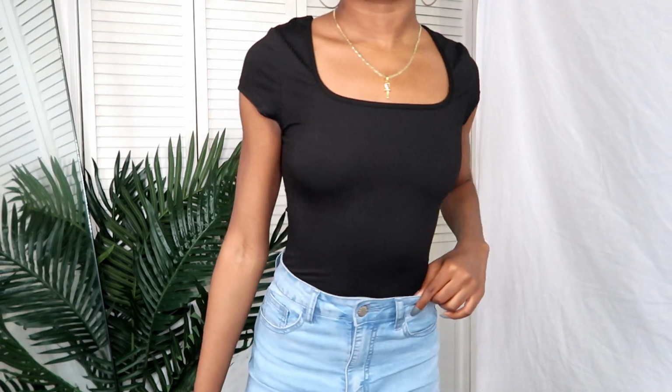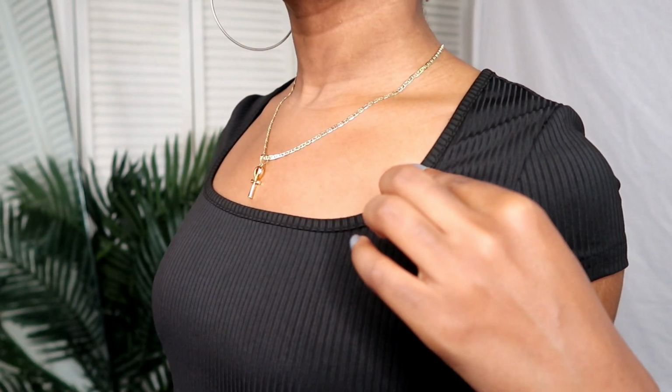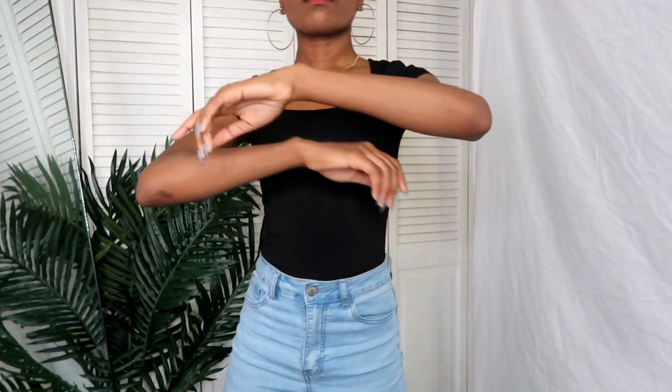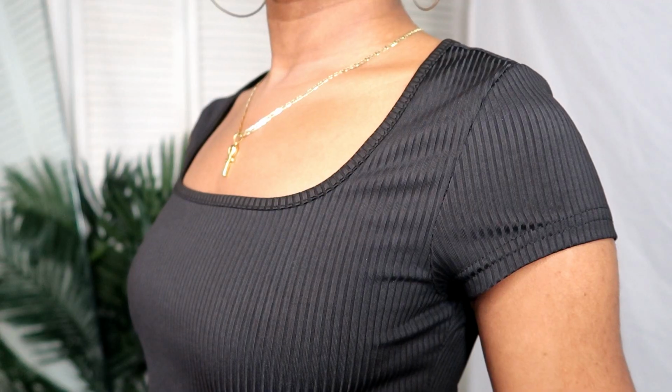Black short sleeve bodysuits are also a staple item for model castings. It's tight, fitted, and simple. They snug your body and give casting directors an indication of what type of clothing will complement your body type as soon as you walk through the doors.